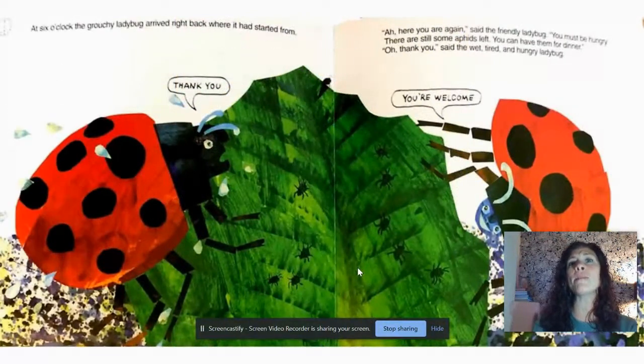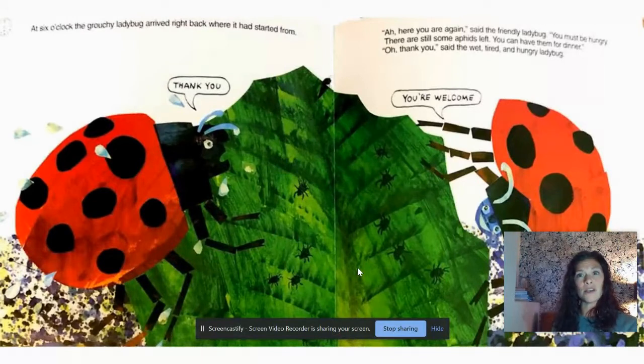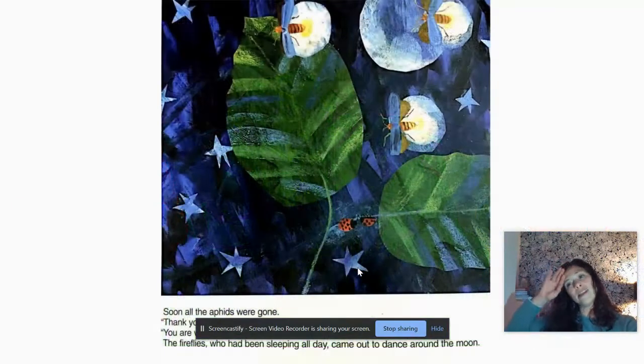Ah, here you are again, said the ladybug, who was friendly. You must be hungry. There are still some aphids left. You can have them for dinner. Oh, thank you, said the wet, tired, hungry ladybug.